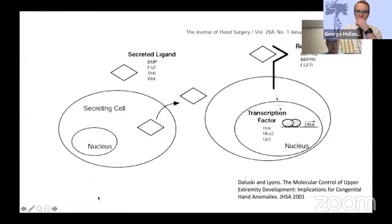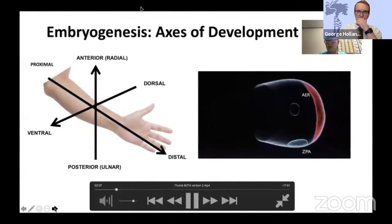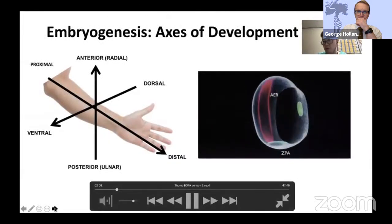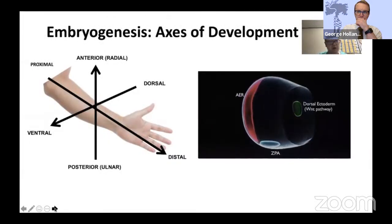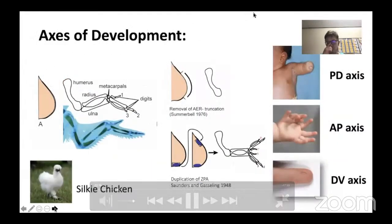Another thing I found useful is this animation which we developed, the AER and the ZPA, and then the dorsal ectoderm on the other side. And there is constant interaction between the three axes to make the limb grow appropriately. Now, how do we know all these things? Most of our knowledge comes from animal experiments using the silky chicken.